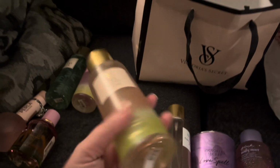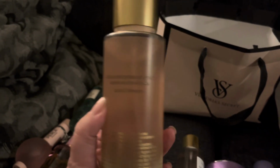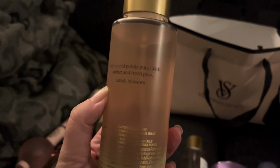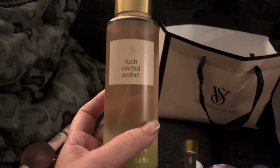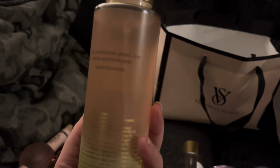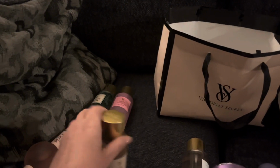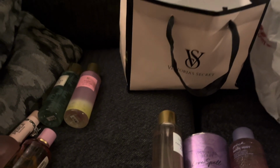So this next one that I got is from the same collection. This is Lush Orchid Amber. On the back it says Rich Orchid Petals, pulse with amber and fresh pear, lavish blossom. So when I first smelled this, I immediately thought green apple. Like, that is what I thought of when I smelled this. On the back it says fresh pear. So I think the pear is what I'm actually smelling. But to me, it smells a lot like green apple.